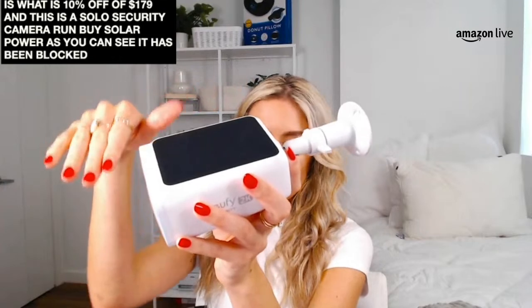All right, next up, we have the Eufy Security Solo Cam. This one is 10% off. It's $179. And this is a solo security camera run by solar power. As you can see, it has this black top on the top. That is the solar power panel there.